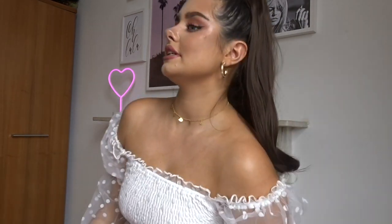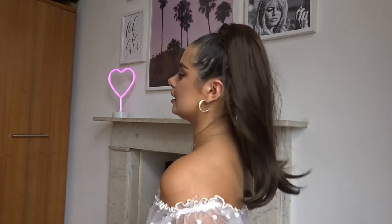What does everyone think? Does it even suit me? Like, do I look like Ariana? I tried to do the Ari eyeliner today in the hopes that it would, but I don't know. I think it's a pretty shape, especially if you're someone like me who doesn't like their head shape because it kind of covers it. This is from the back, so you can see.